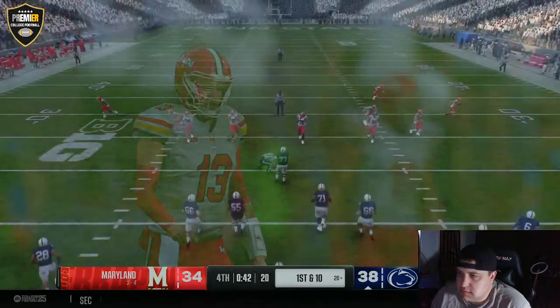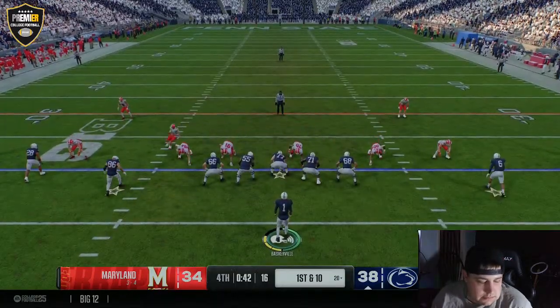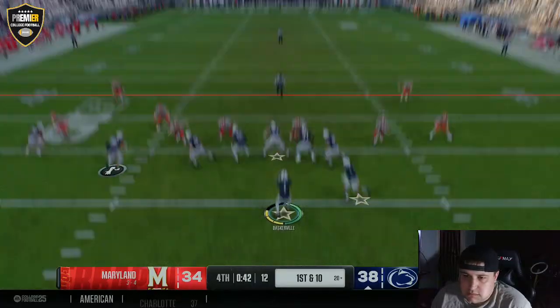It's such a fine line offensively. Late in the game, you got to score, you got to make big plays, but you can't turn the football over. Big time mistake. This one might cost him.